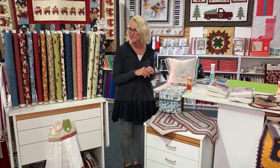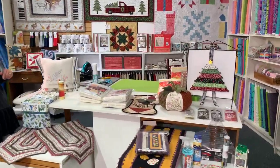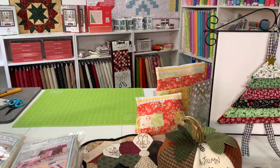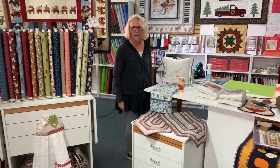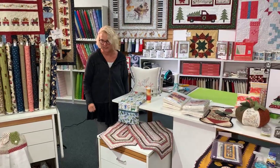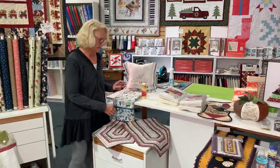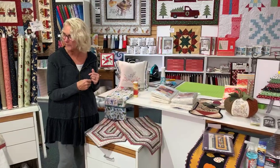Okay, and what is that fabric line called? Pretty. I don't remember what fabric line that is called. It's a Moda. I think it is Canning Day. No, that one is the new Bonnie and Camille. So pretty. It's around the corner. Yep, it is Canning Day, and we have all kinds of it. There's teals in there as well. I didn't use any of the teal, but there's some teal fabric as well.